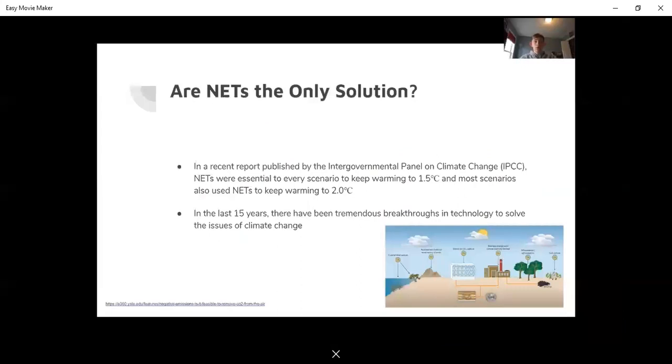So basically we have the question of, are NETs the only solution to combating global warming and climate change? In a recent report published by the Intergovernmental Panel on Climate Change, NETs were essential to almost every single scenario to keep the warming to 1.5 degrees Celsius or lower. And basically most scenarios also use NETs to keep the warming to 2 degrees or lower.